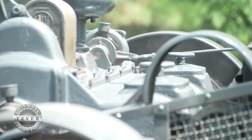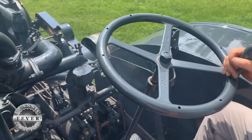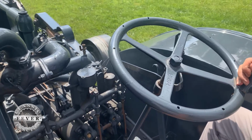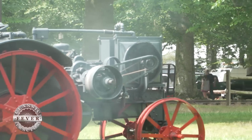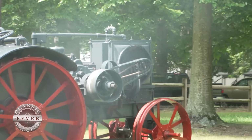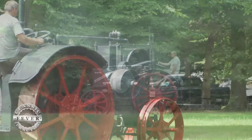So it's good. Where do you think that Flaming Four name came from? You hear that popping and cracking? If you get it out of kilter with one of them carburetors, it'll spit fire. And so that's where that came from. Yeah. So this tractor, do you know any of the history? I know you picked it up in South Dakota. Do you know how it was used or where it farmed?